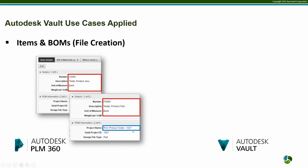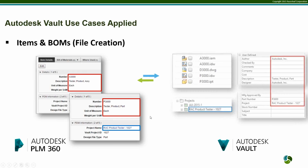So we're not only going to create that project using the last use case, but we're also going to tell PLM 360 where to create the design files. Notice the design file type here is a part. We store our templates for the Inventor data inside of Autodesk Vault. So what the integration does is, it takes an item that's created, and if we tell it the design file is going to be a part, it goes to the template, generates the IPT and the IPT's drawing, assigns the correct number, places it in the correct project folder, and assigns the correct metadata.